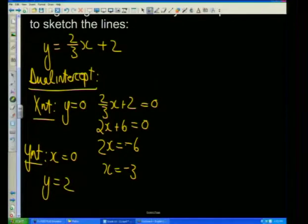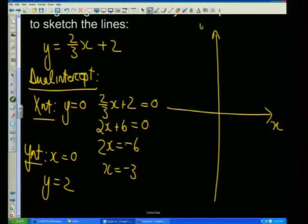And all I need to do, there's my Cartesian plane, my x-axis, my y-axis, there's my origin. My x-intercept is negative 3. So off I go. There's my minus 3. My y-intercept is 2. Plot it. And then draw your line. Start from that side, through your y-intercept, through the x-intercept. Now you can see my line's a little bit too high, so I'm going to move it into the intercepts.